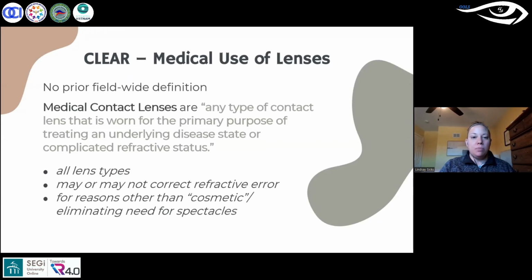So this applies to soft lenses, hybrid lenses, scleral lenses, all types of lenses, and may or may not correct refractive error in addition to helping with the disease state. But these are not just patients who go back and forth between glasses and contact lenses for convenience. They really need their lenses for a medical reason.